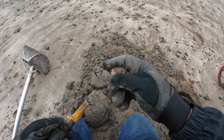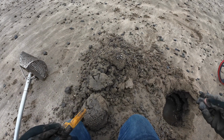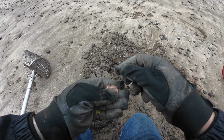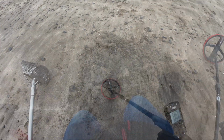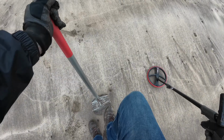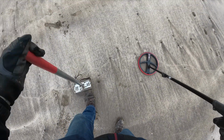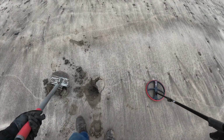Oh, it's a dog tag. Numbers on both sides, so I can't really show you. But yeah, it's a dog tag. Oh, we've got an 88, 89, quite deep, or small item, but it's coming up as deep. So let's have a look.